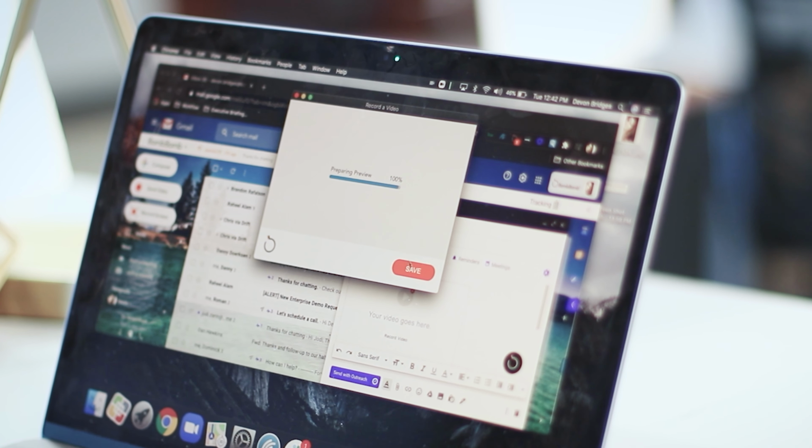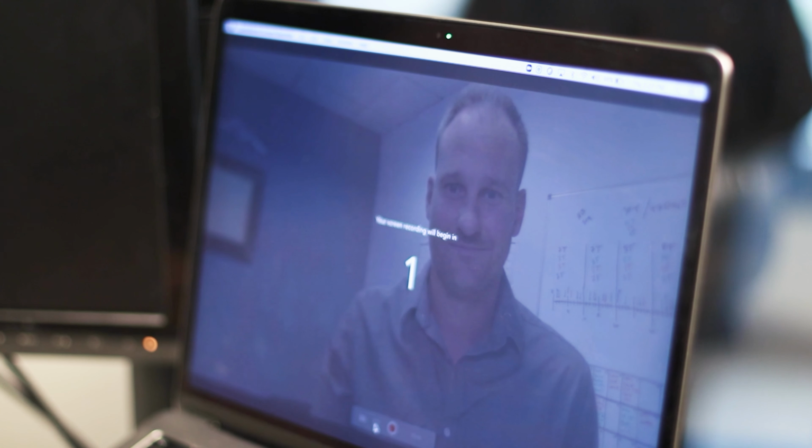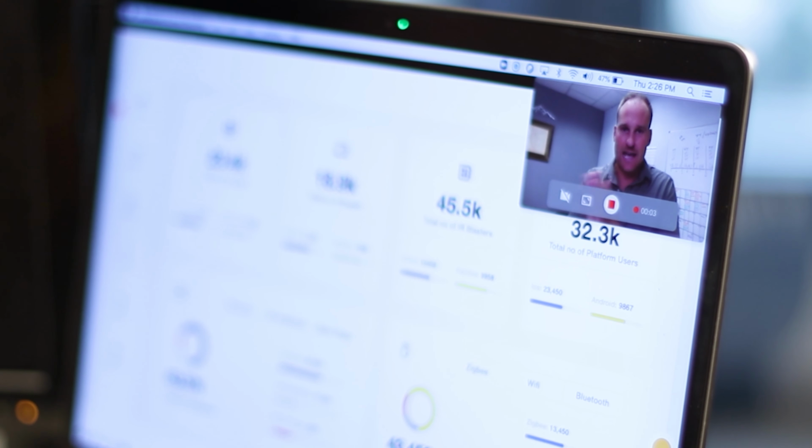With BombBomb, you can add password protection to any of your videos to prevent unauthorized access to your messages. Password protection adds an additional layer of security to your videos, allowing you to share sensitive information with your recipients without worrying about any unintended views.